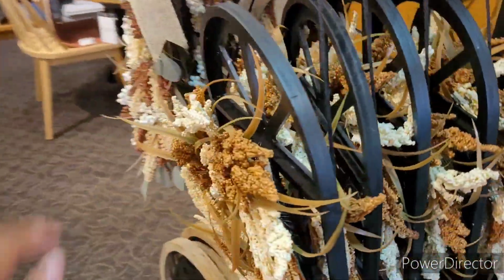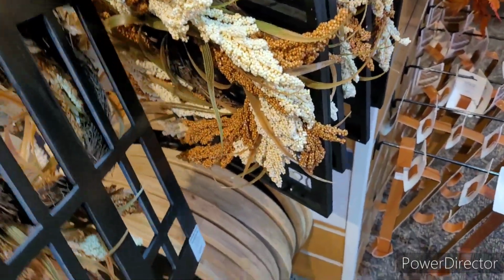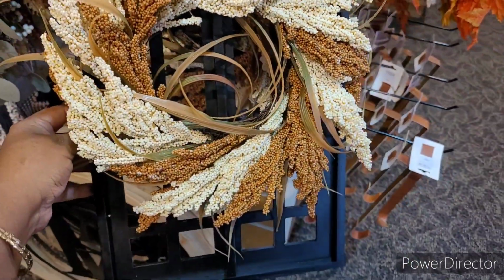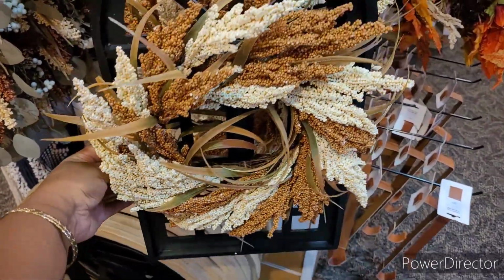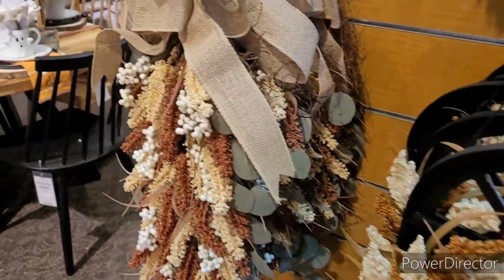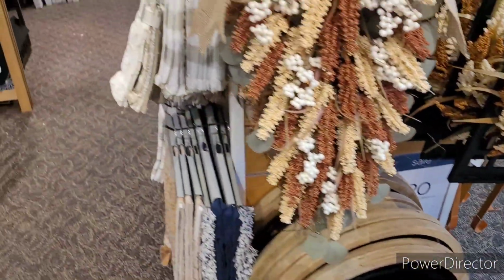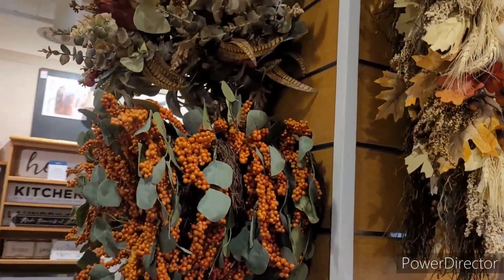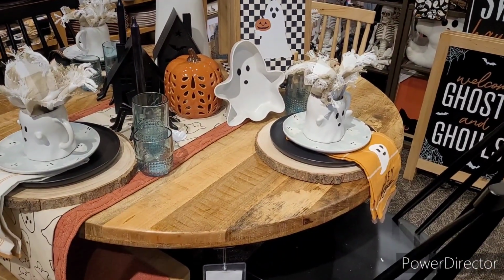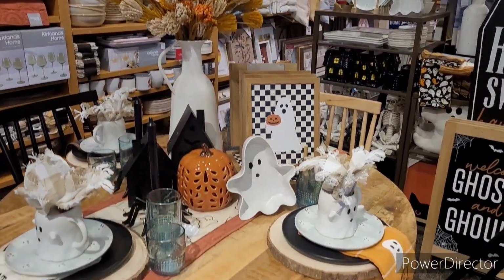Oh, I like this. I like that a lot. How much is this? This is 30. I really like that, but I want to be able to hang it on my door. My door is black, so that might blend in a tad bit much. This would look good, $29.99, hanging off the light fixtures on the outside, the big lanterns on the porch. Oh, look, now they got the little boo setting going on. I love that too. Right there, those flowers.